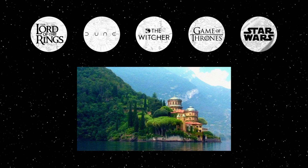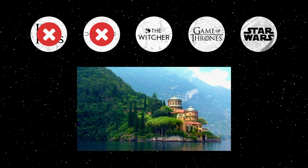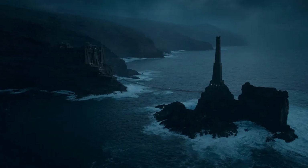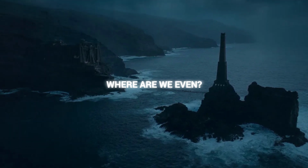Let's go by the process of elimination. It just isn't the Lord of the Rings or Dune. I'm sure of that. The question is, can this be somewhere in the Witcher world? Sure, possibly. Let's be honest, the series has made a mess of that world's geography. If this is The Witcher, then it means that I messed up in the previous round.